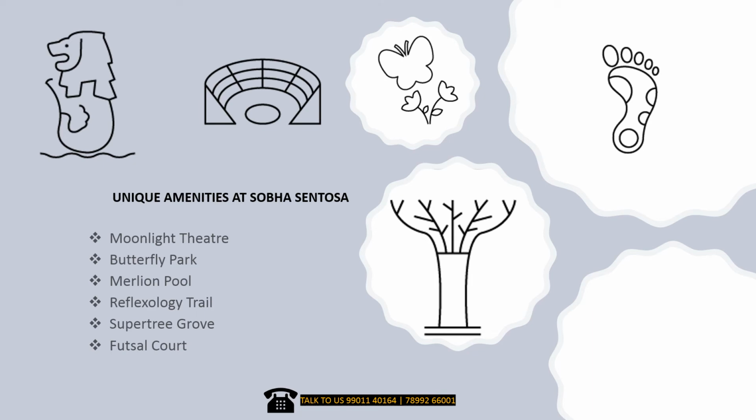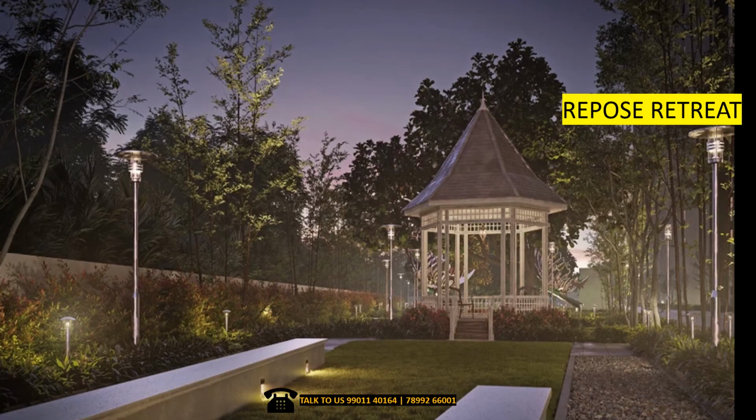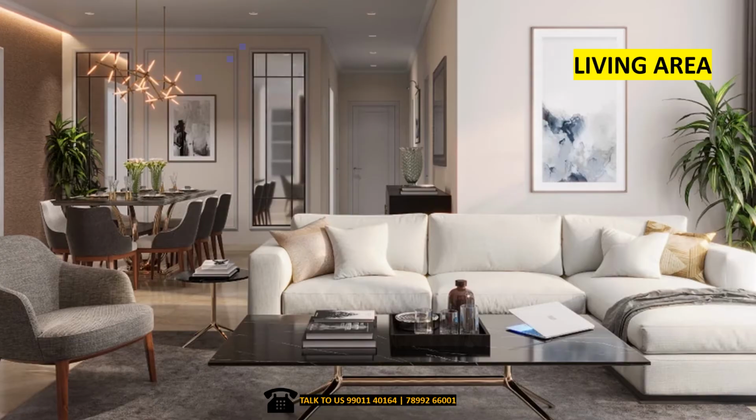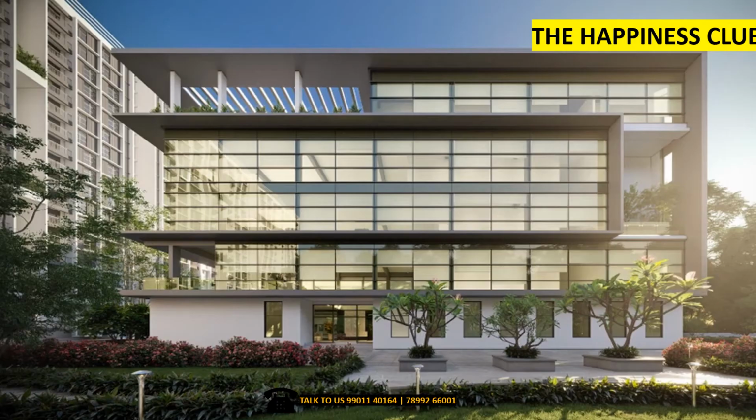See, these are some of the unique amenities which you can experience at Sobha Sentosa. You will be seeing the visuals. It's just awesome. This is your layout. Rooms are large. Vastu is good. So now you get some visuals of where and how Sentosa is. Butterfly Park. So if your spaces are really large with wonderful ventilations, you made it. That's what you look out for. Nice spaces can be designed.